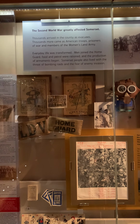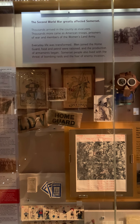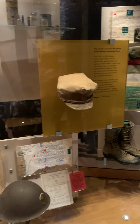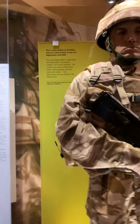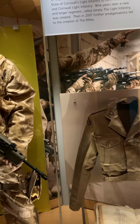Thousands arrived in the country as evacuees, thousands more came as American troops, prisoners of war, members of the Women's Land Army. Oh, Women's Land Army, interesting. So it's quite Malaysian, cool there. Finally moving on to more modern times, I guess, 2010. Soldiers have continued to serve their country in rapidly changing times, as we know too well.